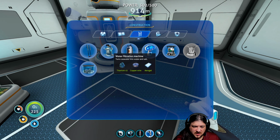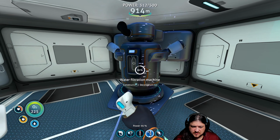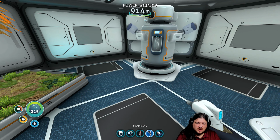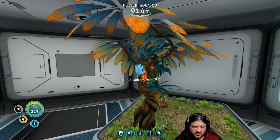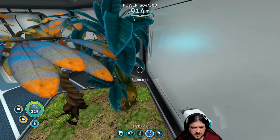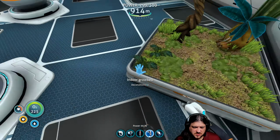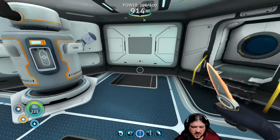Now we want to make another filtration system for in here. And it looks like we're still gaining energy. Yep, slowly but surely. So we have two sources of water down here. We're filtering water from two different places now. Can't get that stuff yet.